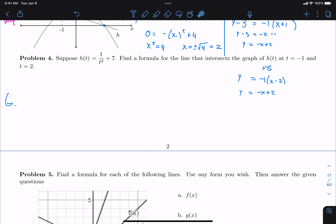No, in fact, what are you going to get if you plug 0 into 1/t²? Right? And you're like, oh, I'm dividing by 0. But okay, we'll explain this in a second.